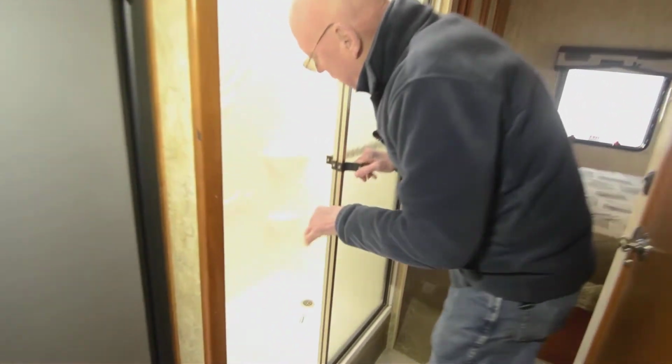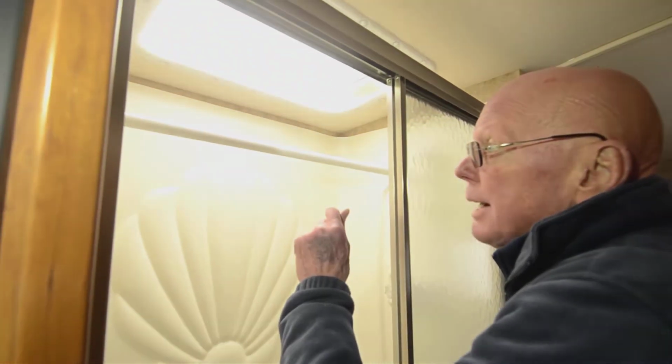You'll notice that right here, large shower. I don't think this thing's ever been used. Dual pane opaque skylight up above, good illumination. Detachable clothes rod right there.